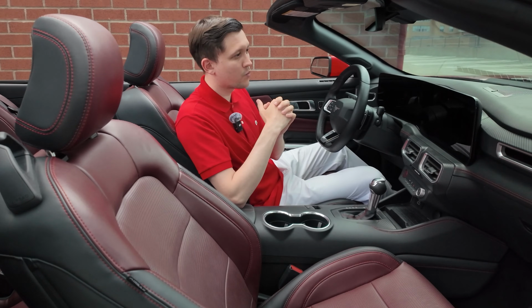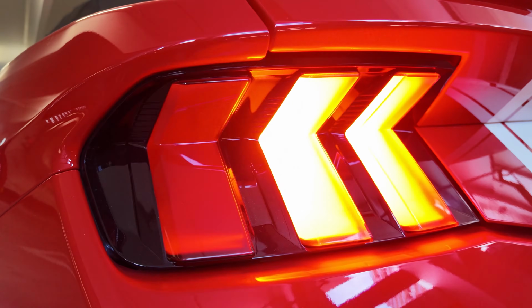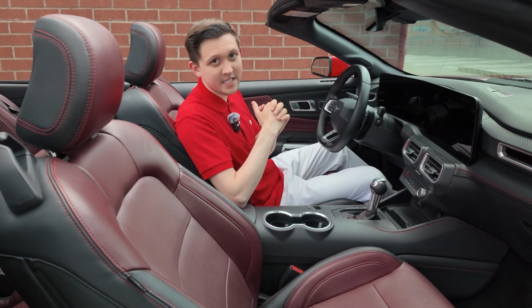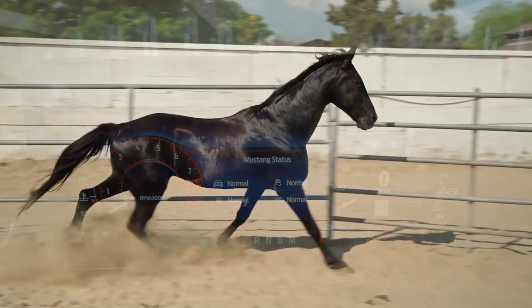New Mustangs also come with redesigned full LED headlights and taillights with their signature turn signal animation. But my favorite feature is the sound that the turn signal makes from inside. It actually reminds me of something.